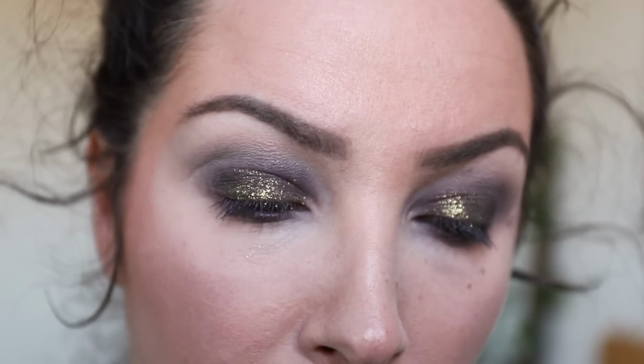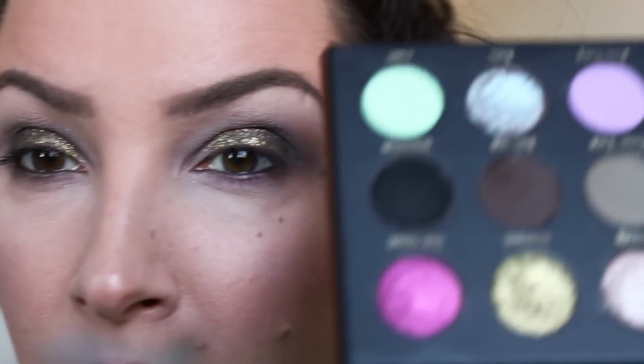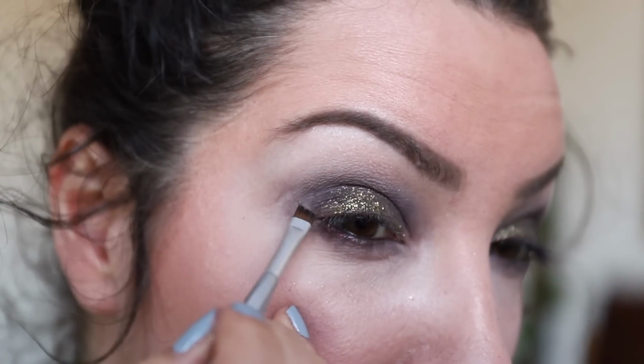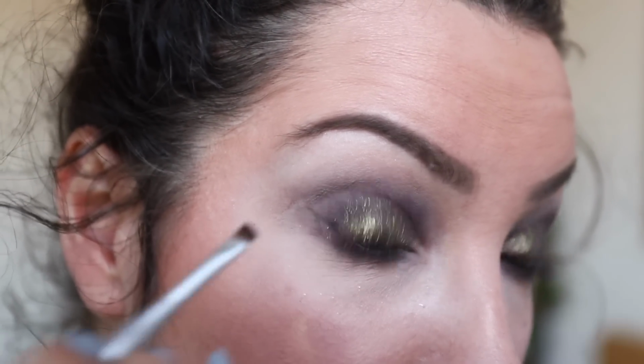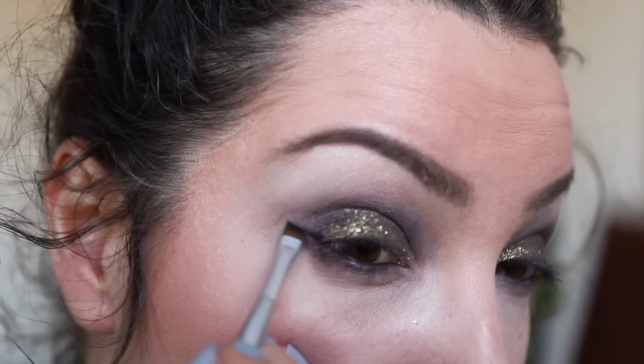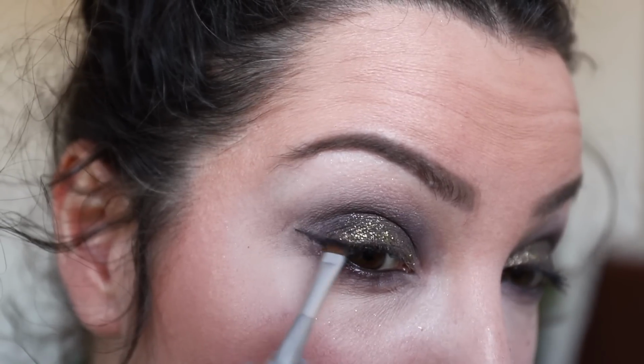Now, what I would do to finish that off personally is just take an angled brush. I'm going to get the shade Licorice, which is the black, and I'm just touching it. I'm not rubbing the shade because I don't want to pick too much up. I'm just touching it on the side, and I'm going to finish that off by doing a little bit of shape there. Now, this is actually an eyebrow brush, so it's a little bit scratchy. Bad choice on my part, but it was on hand.